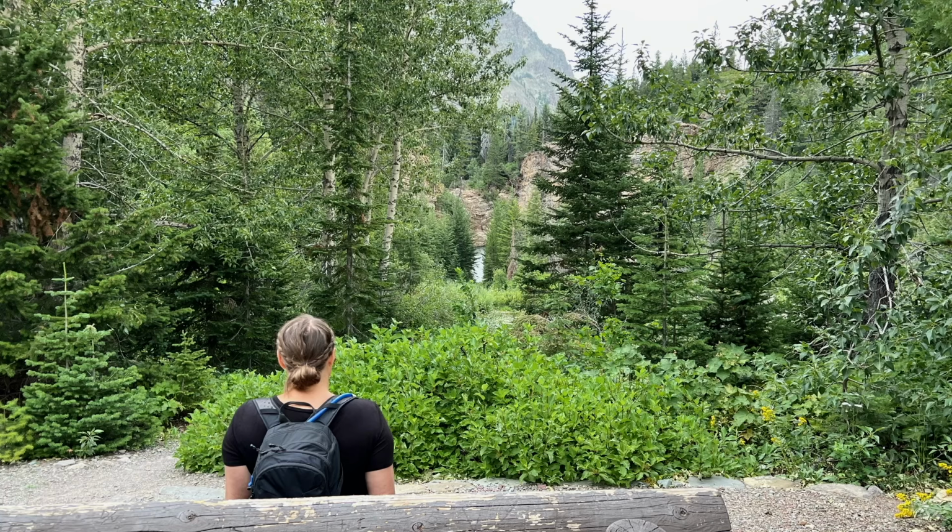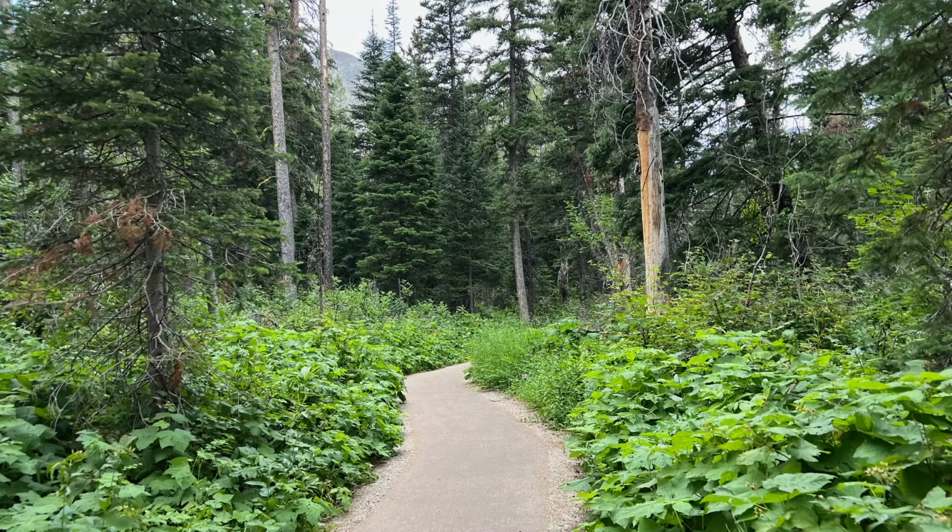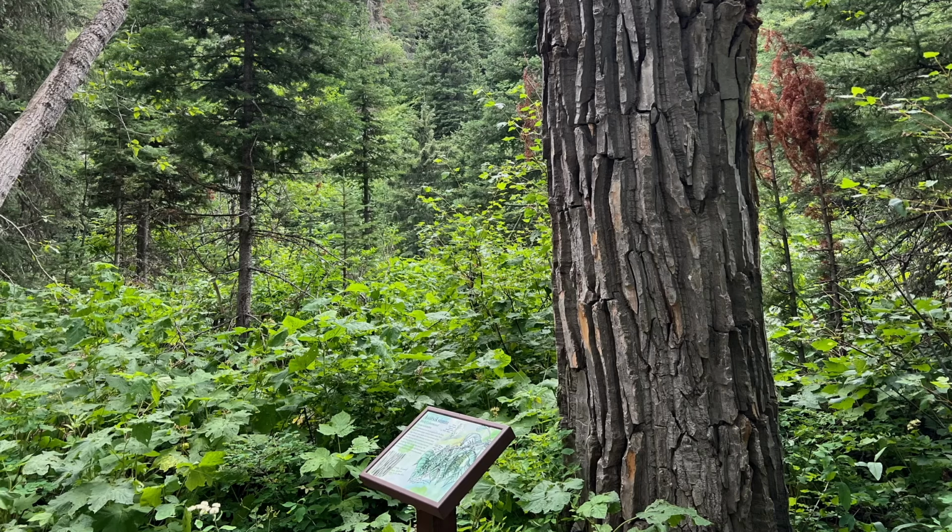There's a little nature trail. It's ADA accessible, flat. We like that. We love when we can get to a nice scenic shot like this waterfall with very little effort. So this is a great one. Don't miss out on this if you come to Two Medicine.